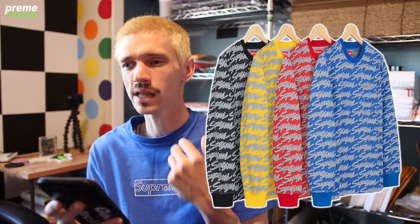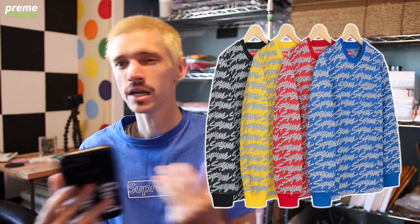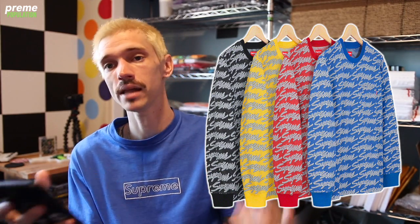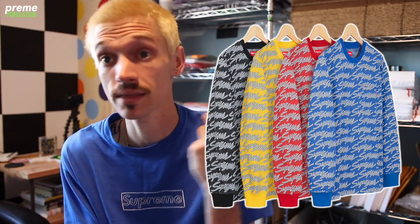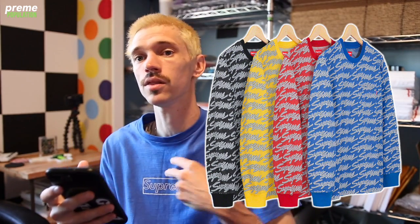So I don't really like this graphic on this long sleeve pocket tee, but I do like it, but I don't like it at the same time, if that makes sense. I do like the graphic, but I like it on the swim trunks better. This same graphic in the red, yellow, blue, and black will drop on swim trunks later. I think this graphic on the trunks is gonna slap. It's probably gonna be pretty slept on the long sleeve pocket tee, but it is dropping this week.